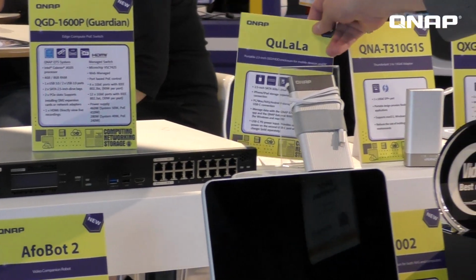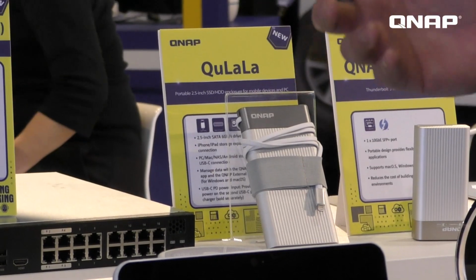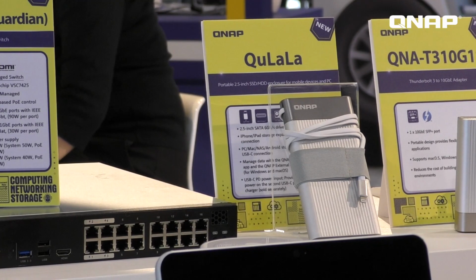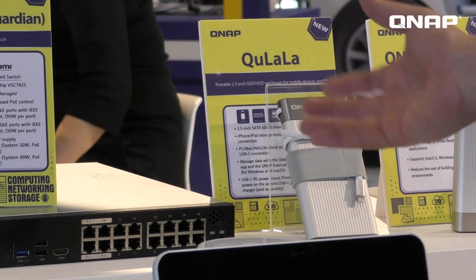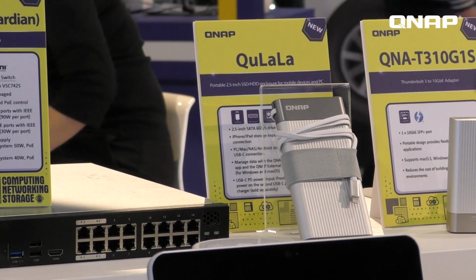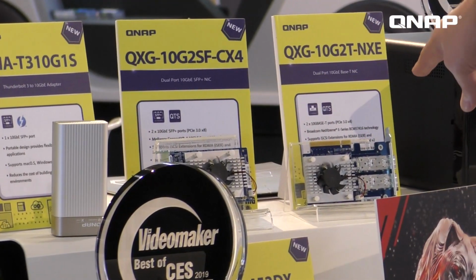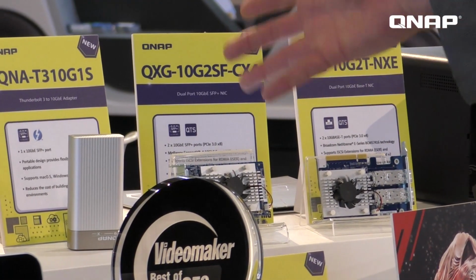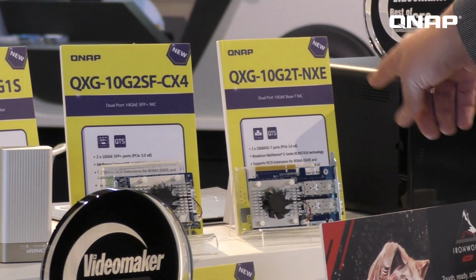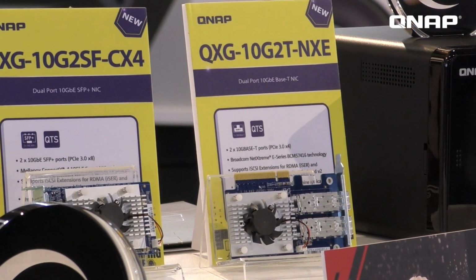We also have our new QDA, which is a portable 2.5-inch enclosure. You can put an SSD or a 2.5-inch hard drive in it. You can connect through Thunderbolt or USB Type-C. So you got a portable solution that you can plug into your Mac, your mobile device, or your tablet. We have a couple of new 10 gig cards here, which support SFP+ and 10GBASE-T. What's special about these cards is they also support RDMA and iSER. So pretty interesting cards for the whole enterprise segment.